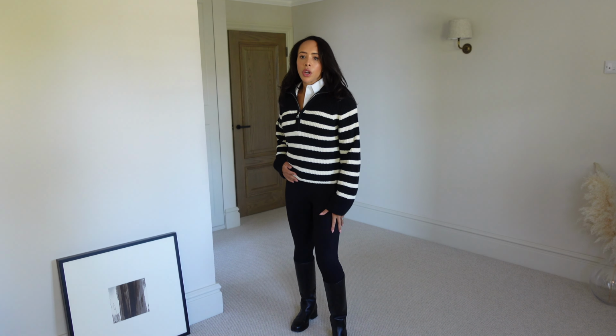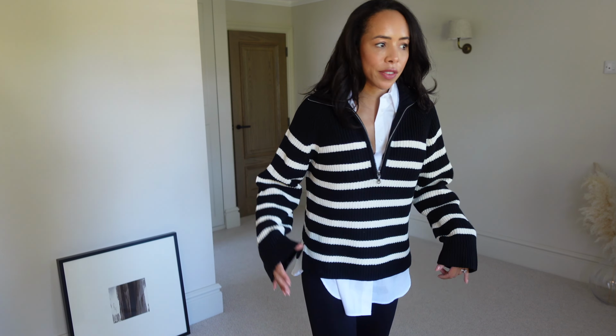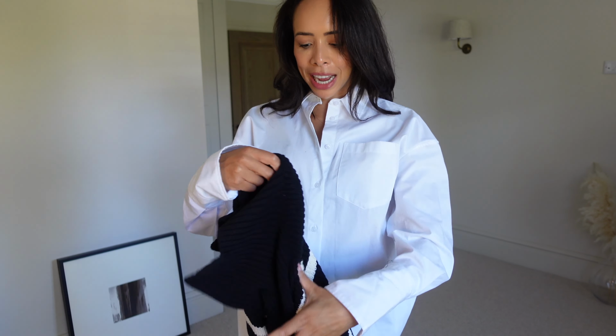But you can also imagine this not as a white shirt. Like, let's just have a look at it like this. No white shirt, wearing it like this. I don't know. This is not my favorite as much as the cashmere. Maybe let me know in the comments what your thoughts are. But I feel like it's a good staple to have in your wardrobe, like a black striped jumper.